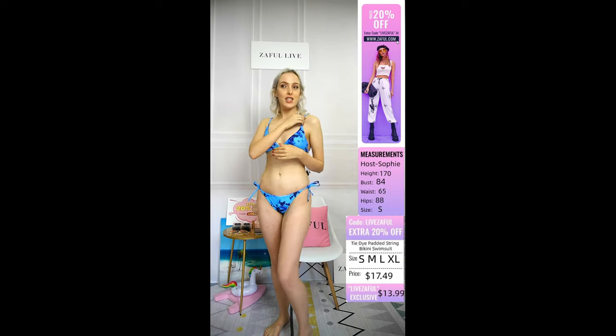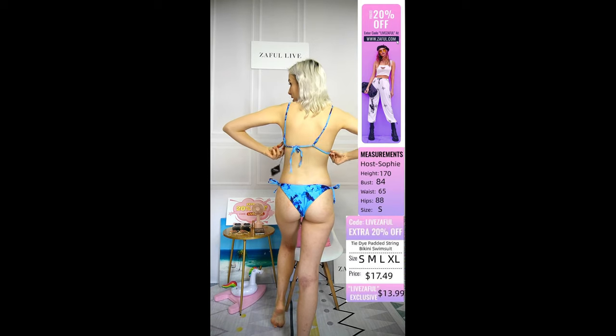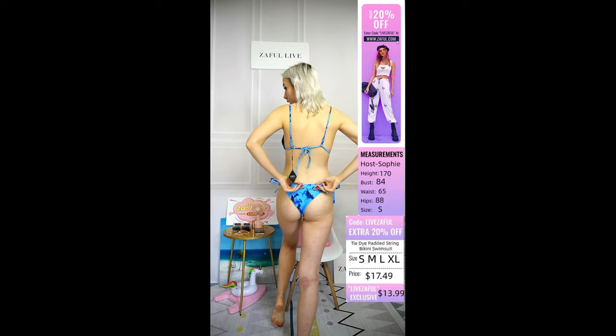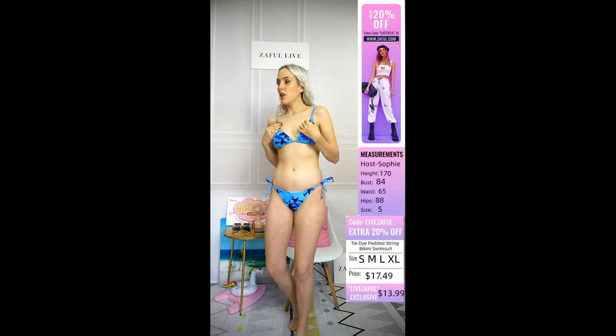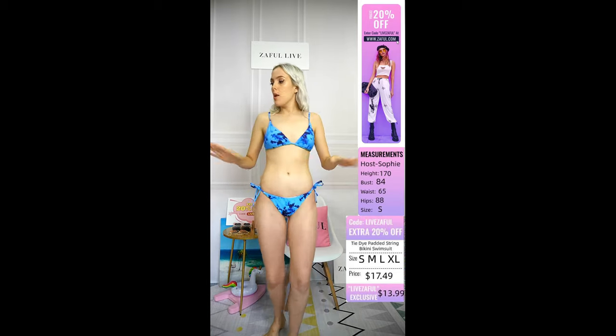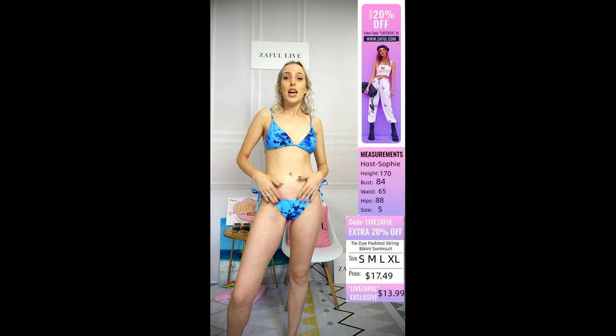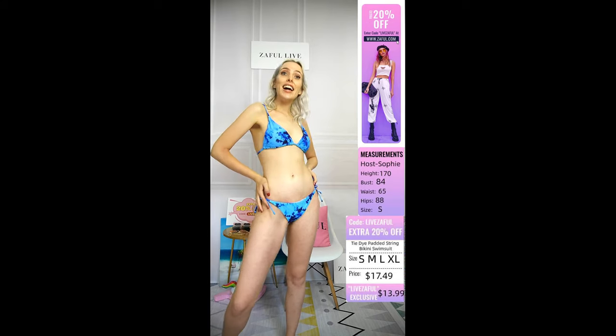So then it does have string tie, and you can actually alter the straps because they're all connected to one. So this is the back. Just very easy, very simple to put on, very cool. I love the print on this one. It's definitely a cool print. The bottom is a natural low waist, but you can tie it together at the sides so that you can alter it to be as tight as you want it to.